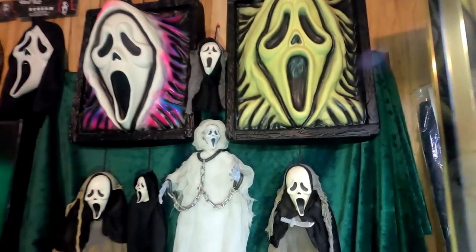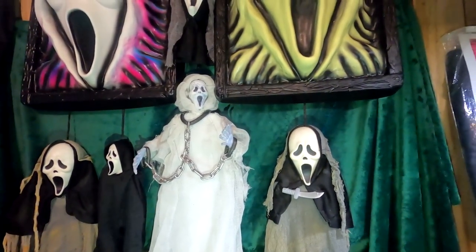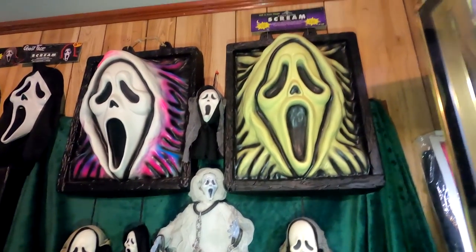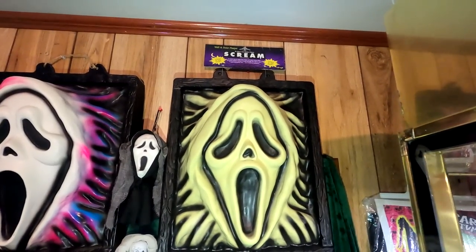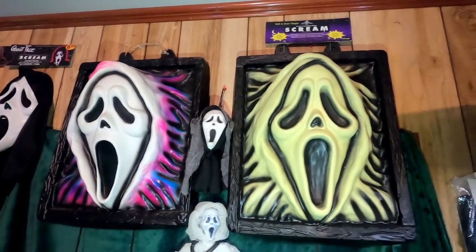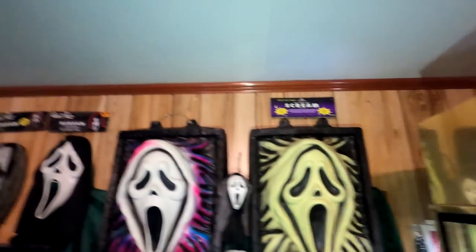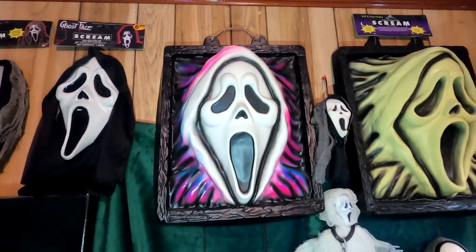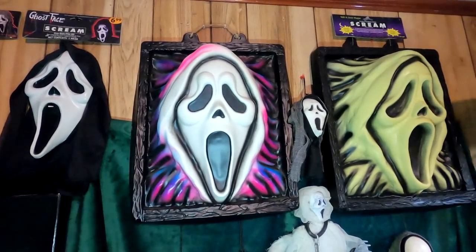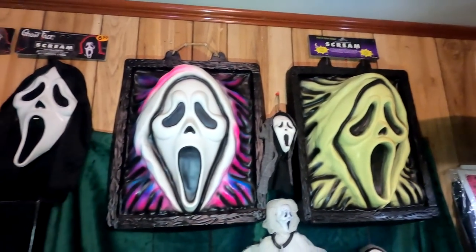Behind this piece, we have several of the Ghostface hanging decorations. I don't think any of these guys are tagged. Maybe one or two are. And then we have another wall and door plaque, but these are not the electronic versions, of course. These are just the thin plastic vacuform versions. And I am missing the glow-in-the-dark version that looks like the Gen 2 mask, like this version before your eyes. So I still need one more to complete the set, but still happy to have both of these in pretty darn nice condition.